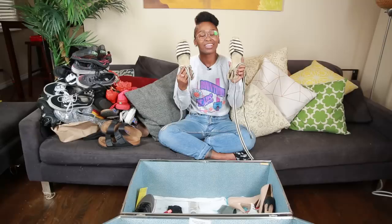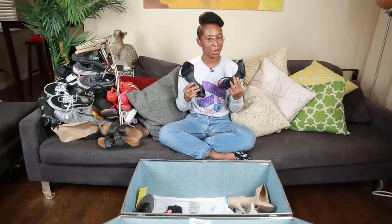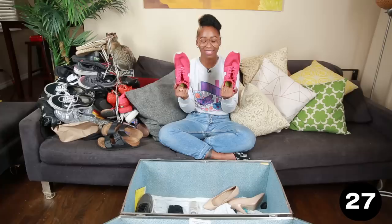Y'all know damn well that I don't wear these. I don't need them. I think I got them because I just needed a flat. Birdie, do you like them? Strappy heels, got them from Zara. I feel like they're a classic shoe. I do wear these. Leave me alone! I like to hike in these because they're really comfortable. Them being at the bottom of the trunk shows how much I hike.